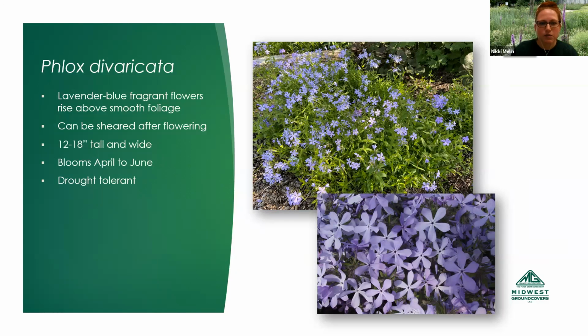All right, so the next plant we're going to talk about is Phlox divaricata. This is a woodland plant too, and it loves to be in full shade, I would say. I want to highlight that a lot of these shade plants are different than prairie plants or native counterparts that love full sun. These plants do like moist soils, and they do like highly organic soils.